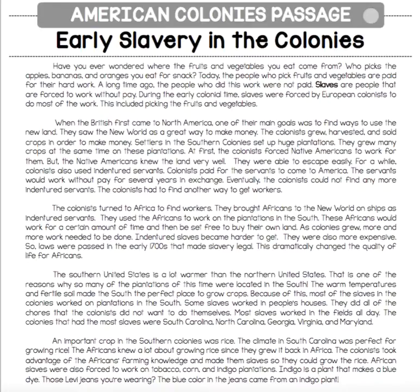Today, the people who pick fruits and vegetables are paid for their hard work. A long time ago, the people who did this work were not paid. Slaves are people that are forced to work without pay. During the early colonial time, slaves were forced by European colonists to do most of the work. This included picking the fruits and vegetables.